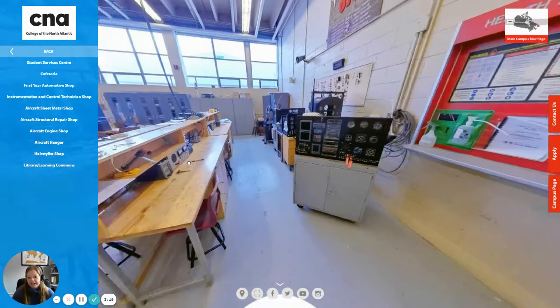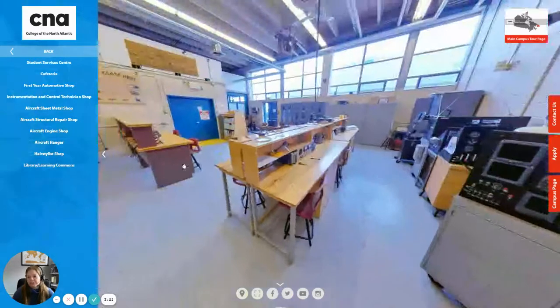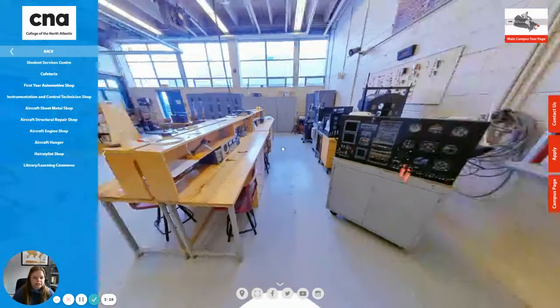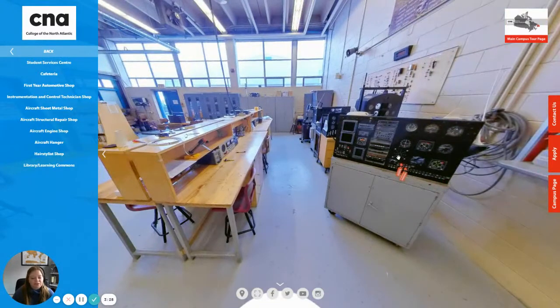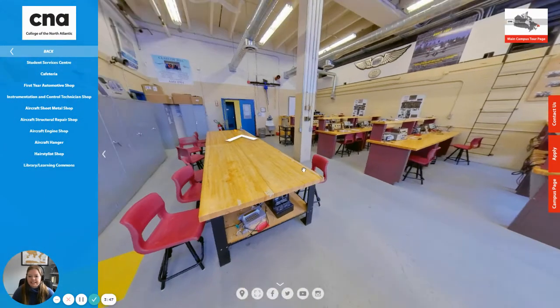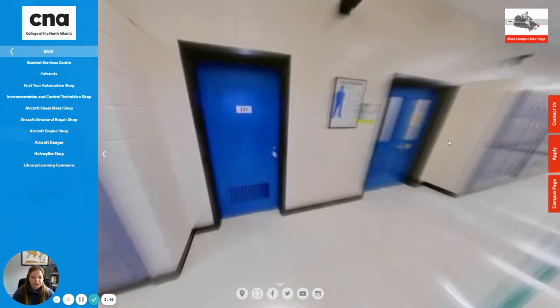So this is our avionics shop. Here's where you'll deal with the electrical side of things. This is a cockpit. There's a lot of cockpits here. One of your projects will be taking all the wires out of this cockpit and wiring it all up. It's a pretty cool project. You'll learn about all the different navigation systems, how they work. You'll be working with a group and you'll have instruction time to work on it with your instructor. So that's the avionics side of our aircraft maintenance engineering program.